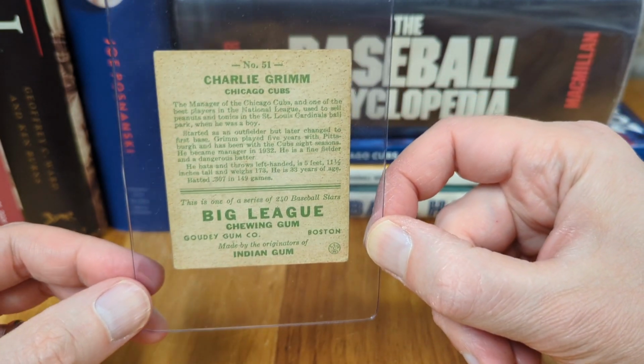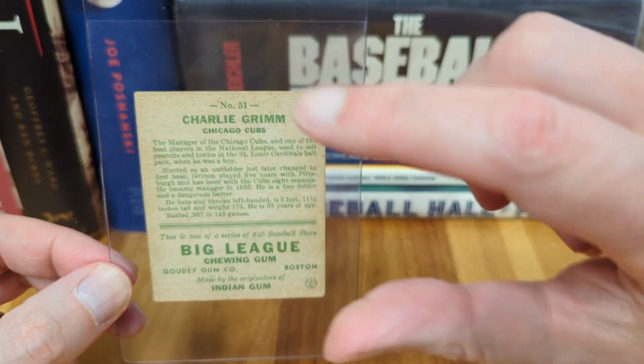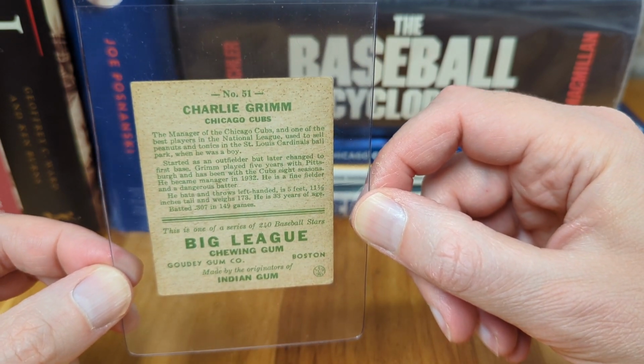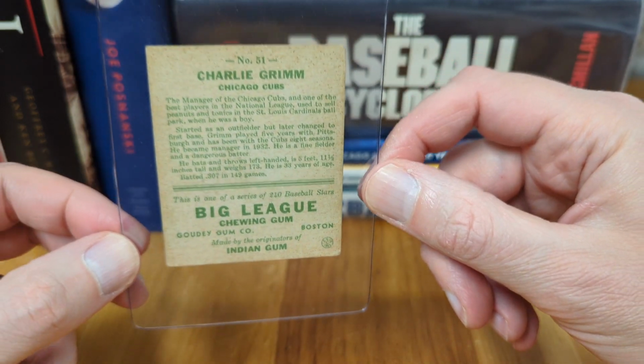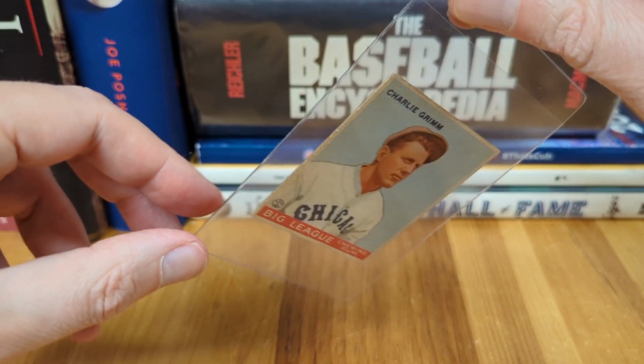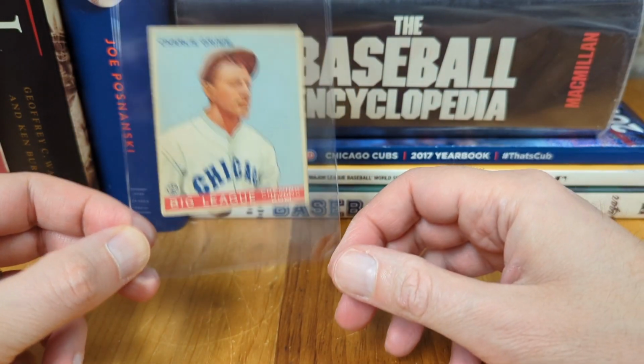But the majority of Goudeys, the bleed is unmistakable. You can't miss it. But this one, it's a little harder to see, but I don't have a concern that this card is fake or altered in some way.